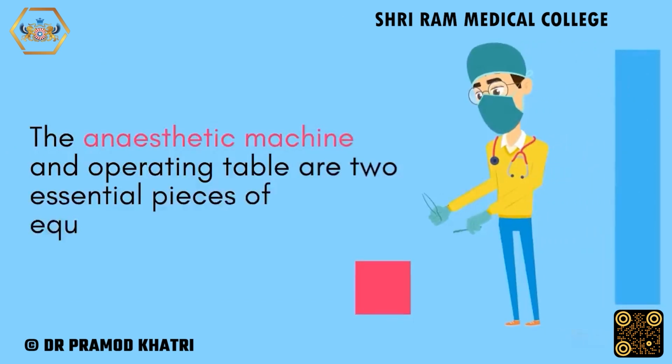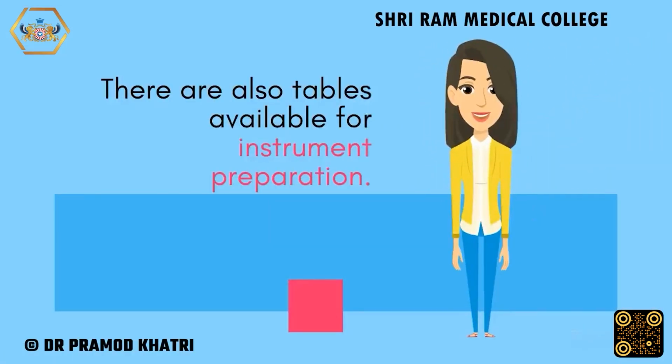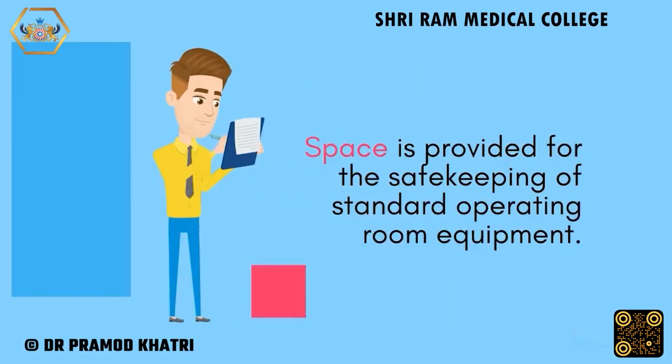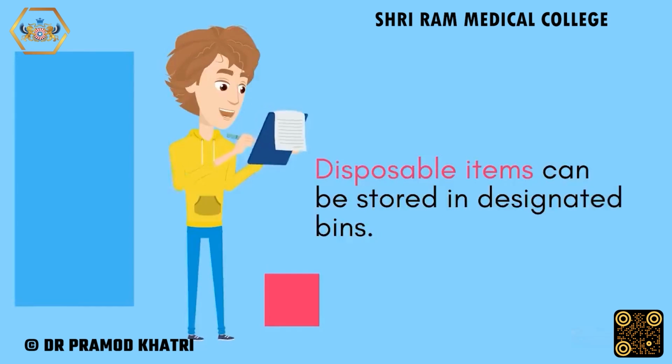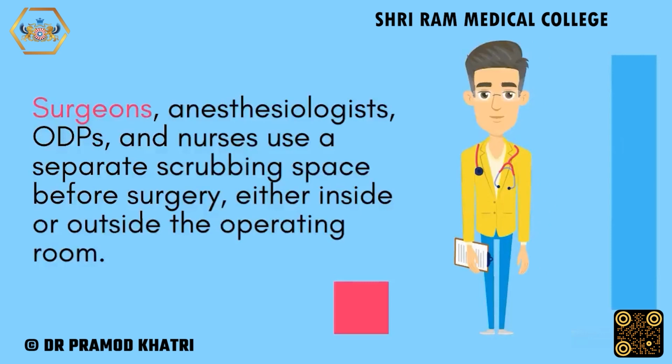The anesthetic machine and operating table are two essential pieces of equipment. There are also tables available for instrument preparation. Space is provided for the safe keeping of standard operating room equipment. Disposable items can be stored in designated bins. Surgeons, anesthesiologists, ODs, and nurses use a separate scrubbing space before surgery, either inside or outside the operating room.